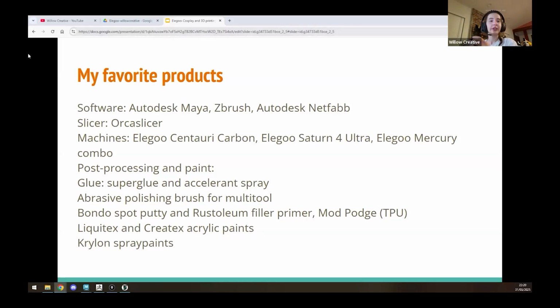And the spot putty, the primer spray, and regular paints, pretty much the regular paints that I use every time. Acrylics are my favorite because they dry pretty fast and they're easy to clean up with water. And then spray paints if I want a nice even result without too much hand painting.